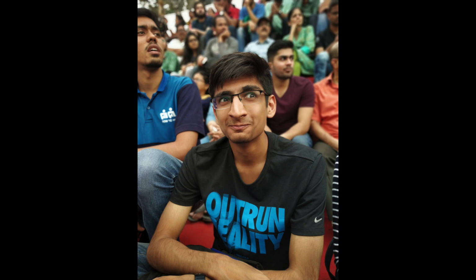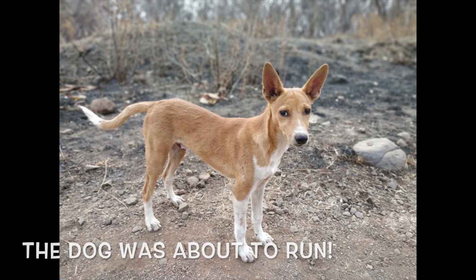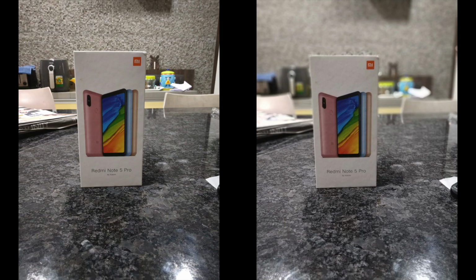The rear camera now takes portraits and this mode is very good. It's probably one of the best features of the Note 5 Pro's camera. The portraits are processed really fast and edge detection has been fabulous on most occasions. The mode managed to click a fantastic portrait of even this moving dog. The portrait mode also works well on objects.